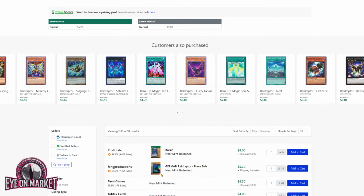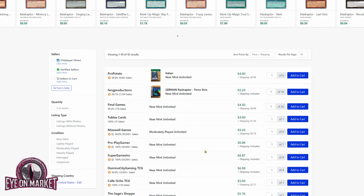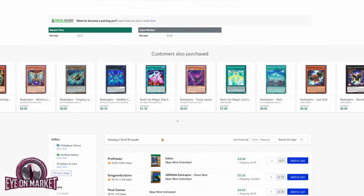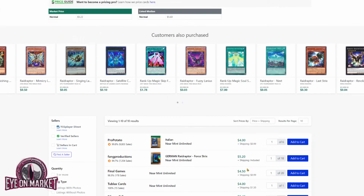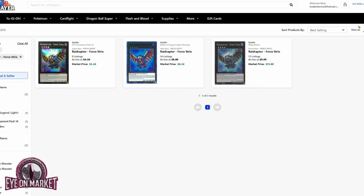So just be aware that it is going up. Same with Force Strix, disappearing off the market with 10 listings left, although there are some people with huge quantities here. It is another card you might have cracked open from OTSs if you went to your locals and got OTS packs as part of a promotion that they were running. Or maybe you did get them as prize support, but this is starting to look like a card you might want to sleeve up and toss in a binder because it is moving upwards, and with only 3 prints, it's not super affordable or high in quantity at all.